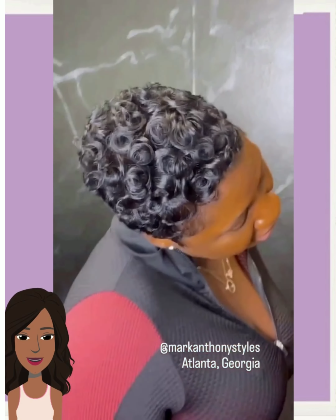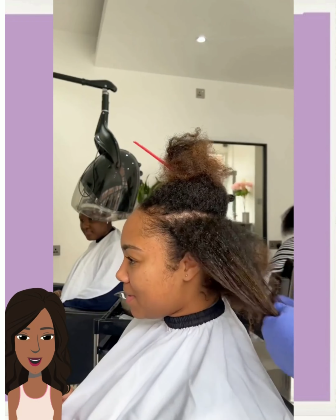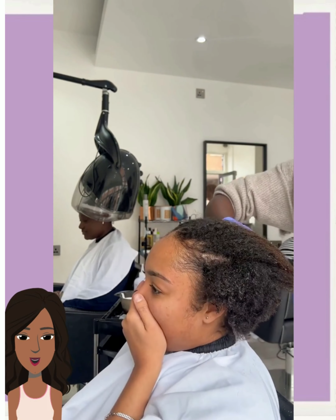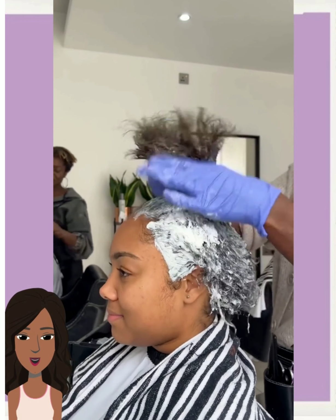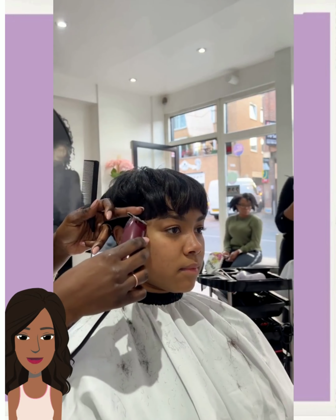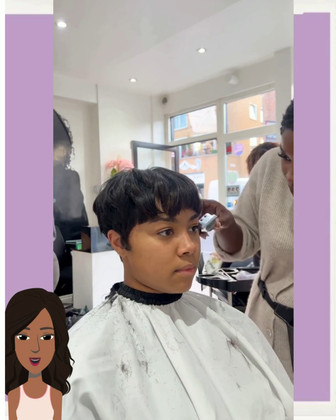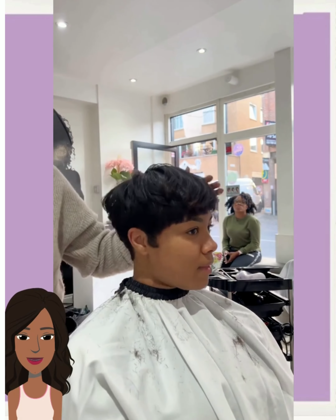Here we have an all black pixie with lots of curls mixed in. And then we have a major hair transformation. So she's gonna be doing a big chop for this one and getting a bit of a mild relaxer. And bam, 90s classic mushroom style pixie cut. Her hair is so thick and full with this one.